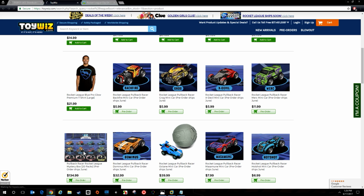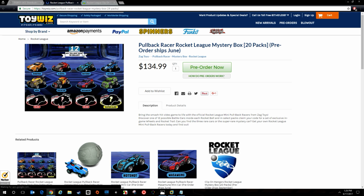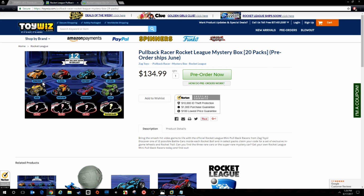Just real quick again, when you get a sealed box, you are guaranteed 2 of all of these 8 right here. These are the plain ones, and you're going to get 1 of each of the rares and the super rare. When you get the DLC code with each of these, you get both the wheels and the boost from 1 code. So just keep that in mind.